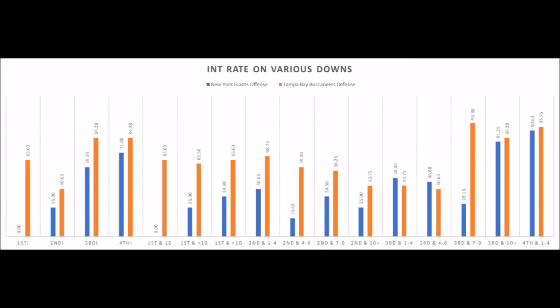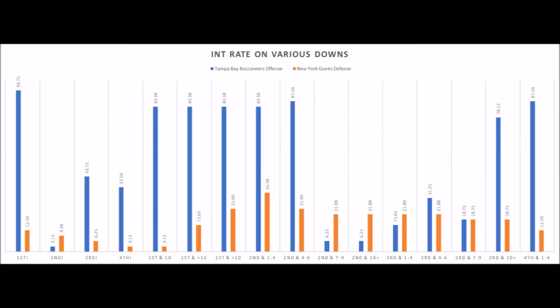And then when you look at Jameis Winston, so basically the Tampa Bay Buccaneers offense versus the Giants defense, most of the interceptions for Jameis have come in second down situations and some in third down situations. But the Giants have not been very good at creating interceptions as a defense. So that's definitely something to watch in this game.